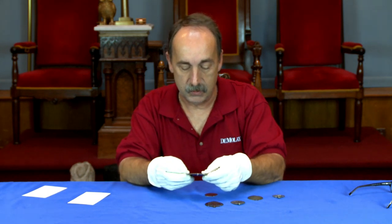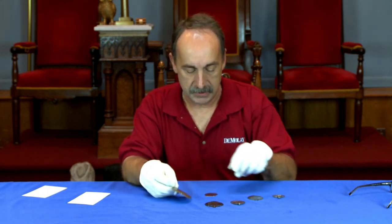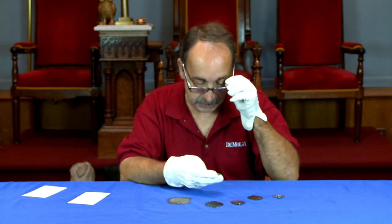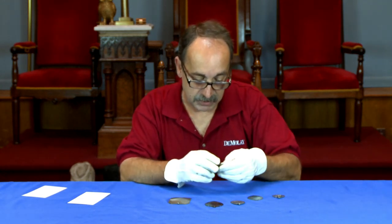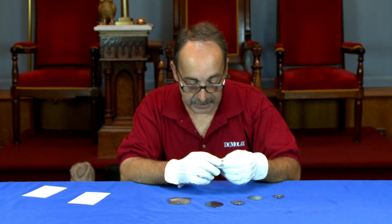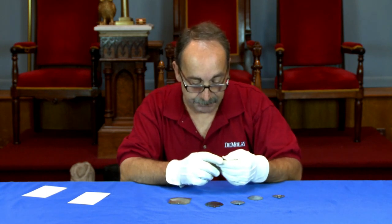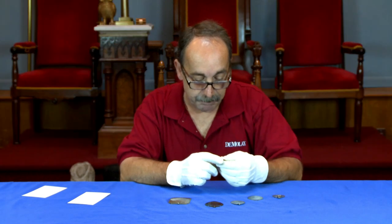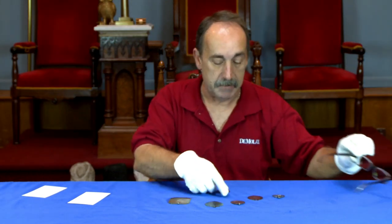This one here dates to 1823. This one here is extremely worn, and that's going to be part of the second part of the talk. I can make out 18. Now, whether or not this is 1818 or 18 something, I do not know, but I believe more than likely it's 1818 that this mark is made.